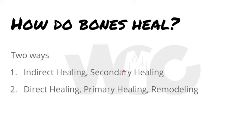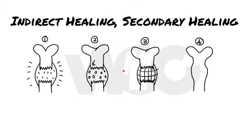So let's talk about the ways that bones heal. There are two main ways. We have indirect healing or secondary healing. And the other is direct healing, also known as primary healing, which you can also think about as remodeling. We'll start with indirect healing, also known as secondary healing, because historically, this is how most fractures healed.